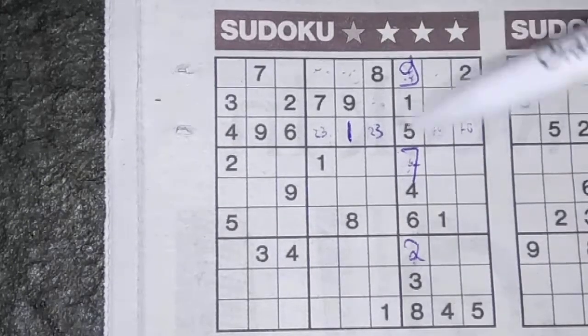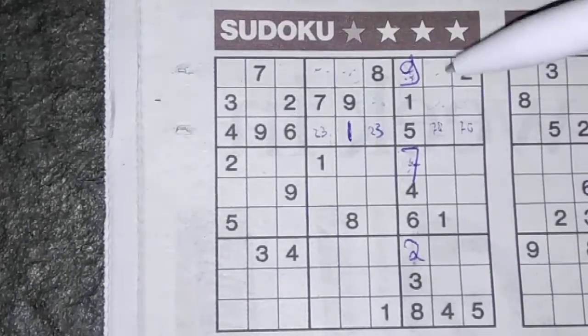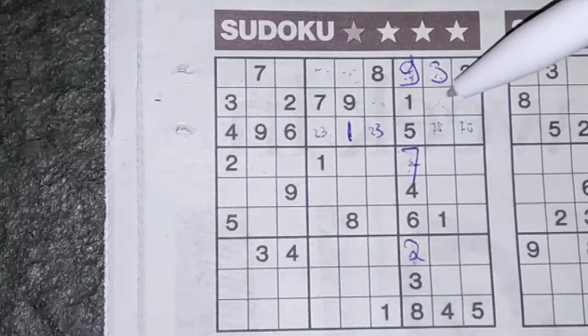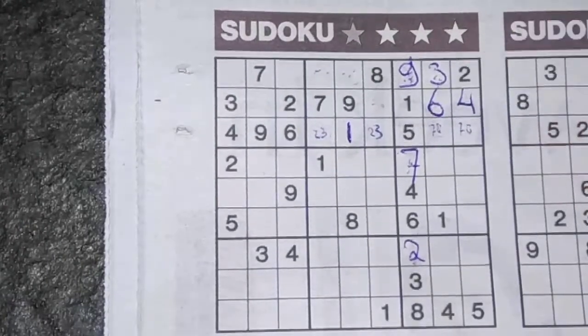Three missing numbers in this big square. One of the missing numbers is 3. We see here a 3. So no 3 in those two boxes. One box left for the 3 should be there. The other two numbers are the numbers 6 and 4. We have a 4 here, so no 4 there. 4 should be here. The 6 goes there.